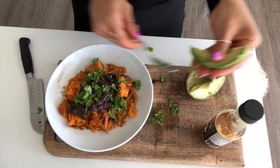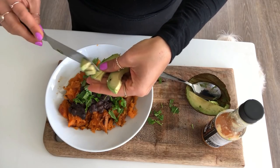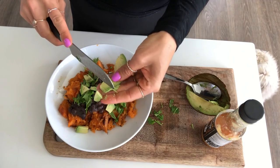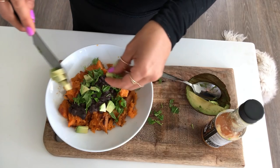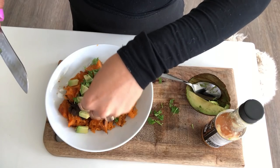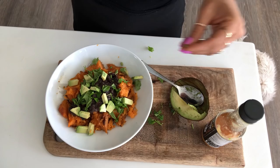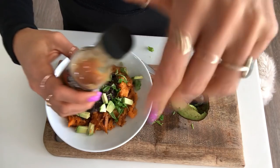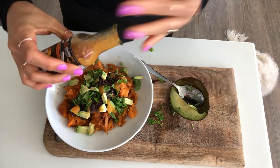I'll just make these two little thin slices, and this goes a long way. That way you get a little bite of avocado in your whole dish, and you didn't have to eat a ton of fat. See, that is just so little. It's not even an eighth of an avocado. And then I love mango habanero hot sauce to top it off. This is one of my favorites.